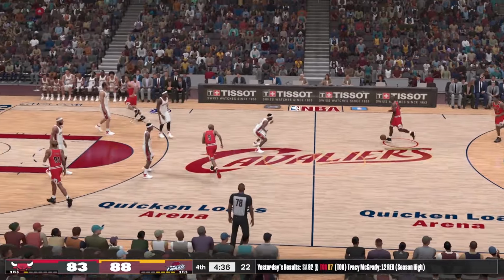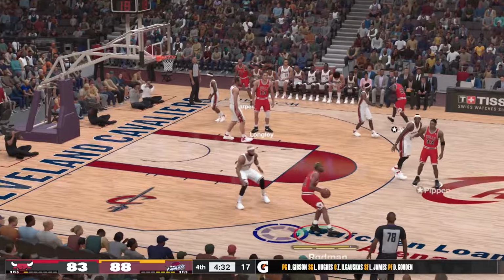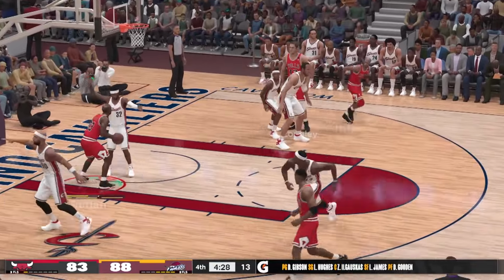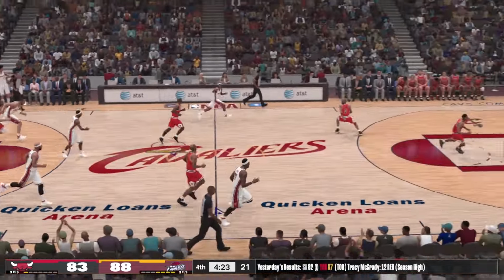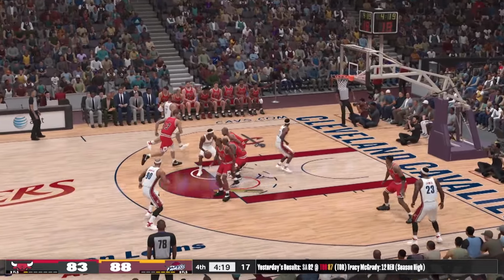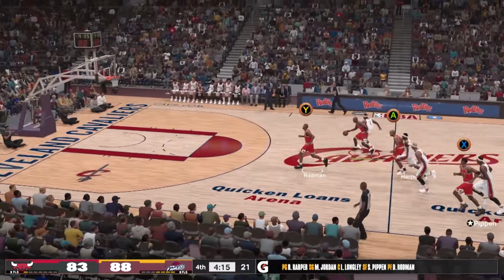Chicago trailing here. Jordan, the pass to Pippen. Down low. Will it go? Jordan misses. The battle of the boards has been something to watch. And for the Bulls, it's Harper in at the one. Ooh, it's stolen by Jordan. And they're running.